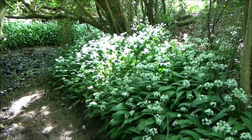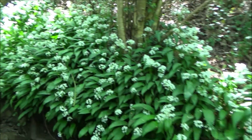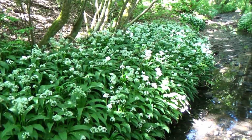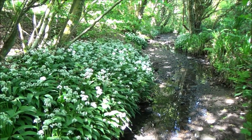I do like my garlic, and that is very garlicky. So I don't think you could eat a great deal of that, not without stinking everybody out anyway. But yeah, that's the wild garlic, or the ramson. See, it's in flower at the moment as well. And there's loads of it in this wood. This is just by the stream, nice little spot.